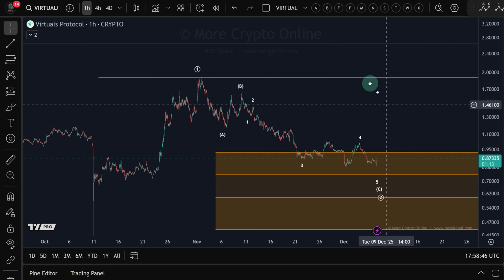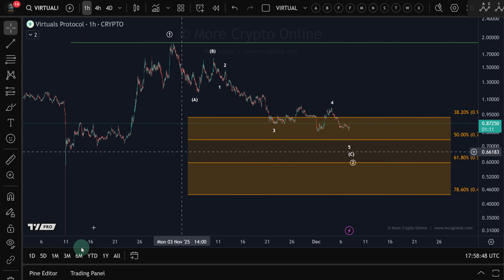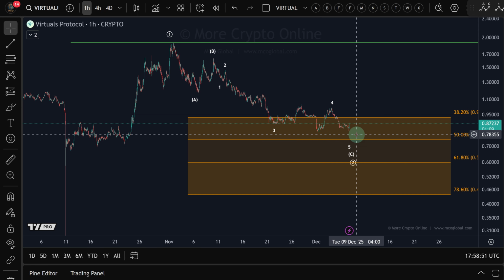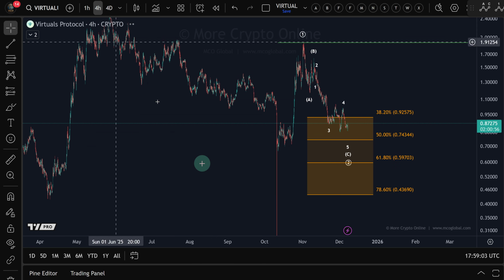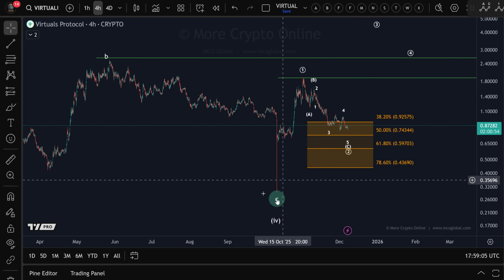So the virtual chart is also one that has formed a 1-2 setup, probably also one of the more interesting ones out there, without any confirmed low, however. But yeah, there are 1-2 setups out there. They're just quite rare at the moment.